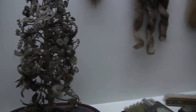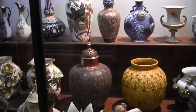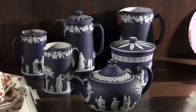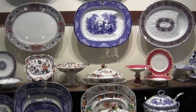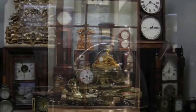This is made out of hair. It was popular at one time. Another one made out of hair. Beautiful china pieces in here. And there was Wedgwood. Beautiful color. A collection of what I assume was everyday dishes. This is a clockmaker and jeweler.